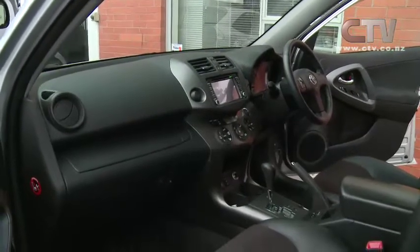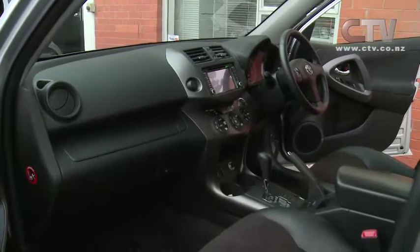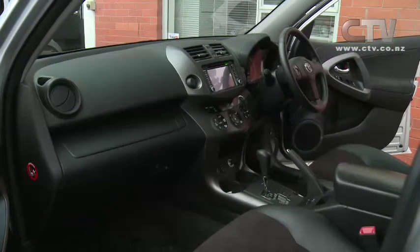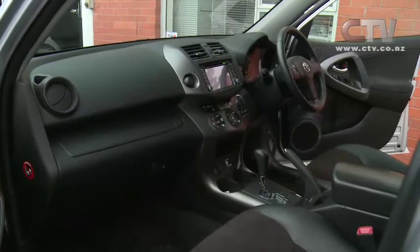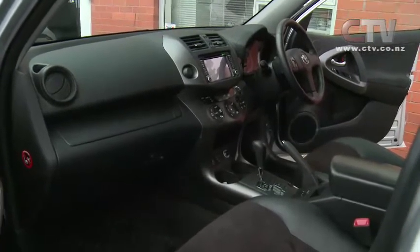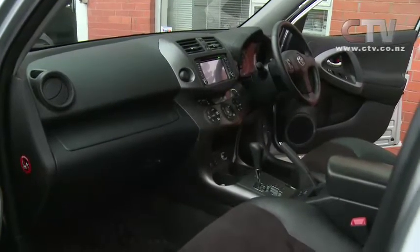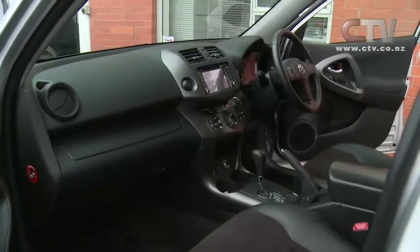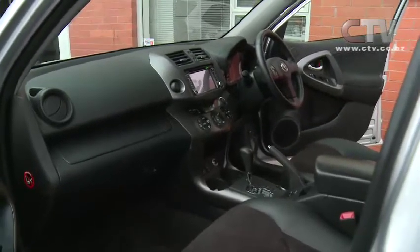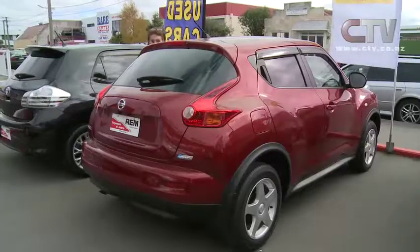It's got a full colour reverse camera. They come with Bluetooth phone kit, with audio streaming, New Zealand maps, GPS maps, which are always updated, USB ports, CD, DVD, and a whole lot more. They're absolutely brilliant units. These are the new ones that have been put inside here as well.